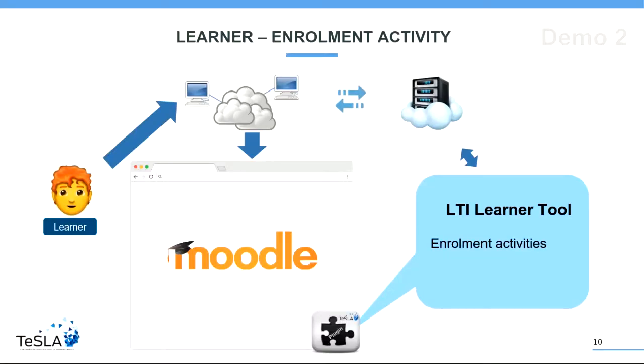and this was produced by the technical team to show how the TeSLA incorporates within Moodle. So we initially have, when it's built in, the learner goes to the cloud through their computer to link on to Moodle, their Moodle website with the VLE for their own course. And within that, TeSLA is an LTI plugin that then links to the TeSLA servers, which then communicate with the student.